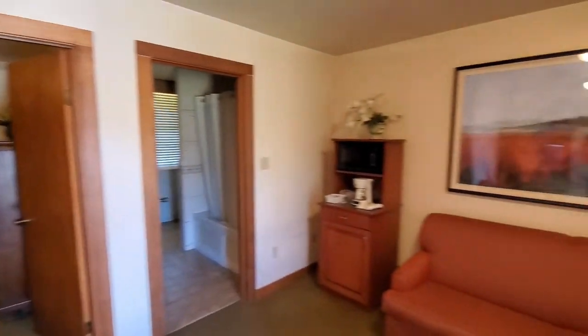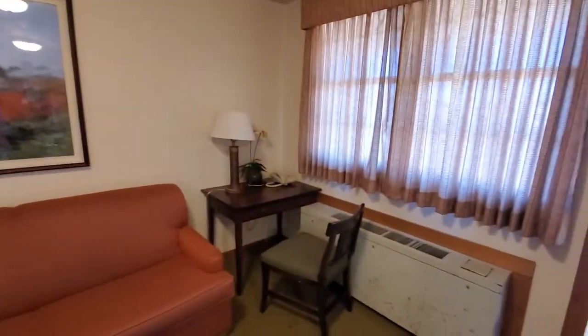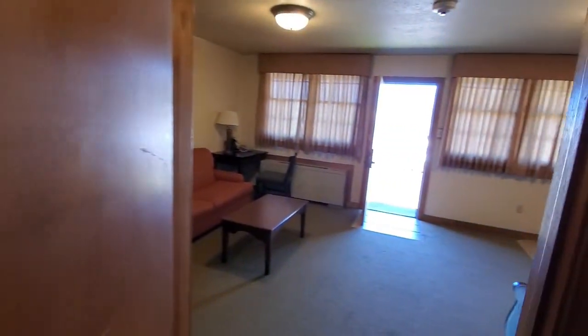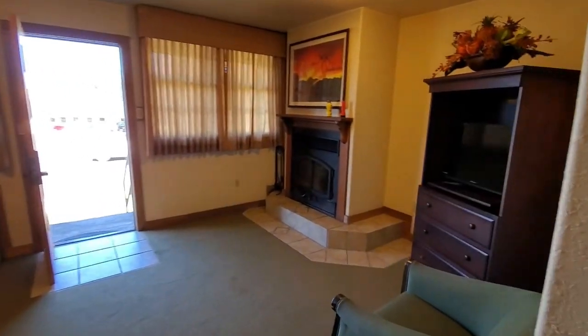Here's what one of the rooms look like. You got a fireplace, you got a living room, a TV, you have a refrigerator and a microwave, a couch, a desk. Here's the bedroom. Very nice bedroom, has a closet, has a TV also. And over here, you can see the living room. And here's the bathroom, which also has a hot tub.